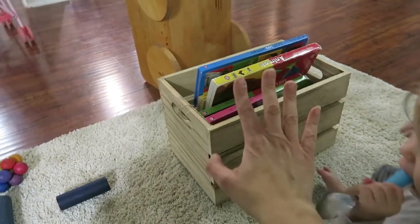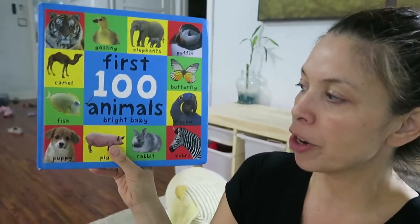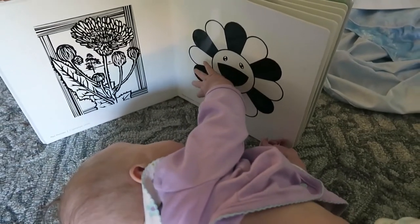Okay, and the next thing is just books. Great books for babies. And I will show you the baby books that I have. Well, I have a lot of them. I change all the books out all the time. But just books in general are great. And some of my favorite baby books are by a company called Priddy Books. It's P-R-I-D-D-Y. And they make great books because they have real pictures instead of cartoonish pictures. We have a bunch of these books from this company, like first 100 animals. It's just about getting into the habit of reading.